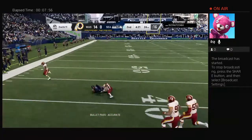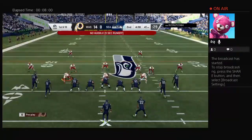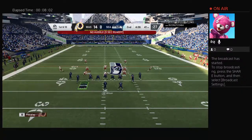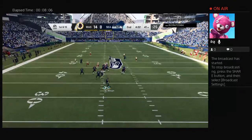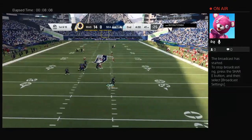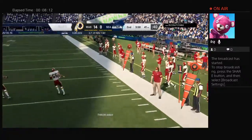I don't think they'll abandon it just yet and try and generate some offense on this drive. Anything. At least 3 points, get that 0 off the board. They get 17 on that one. Move the chains. First down, Seahawks. They go play action here on first down. Eluding the pressure right. And they will not get the connection there.